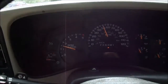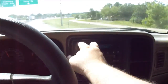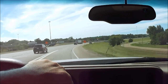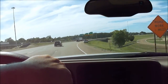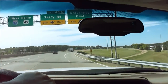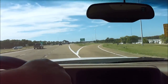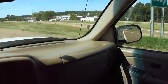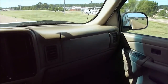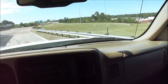I set the cruise, the light came on, it works, and you can see even after driving it, it still does not have any warning lights on, and that's a good sign, because you can clear the codes out, and they may stay off for a little while and then come back on later. So we just want you to see that it will go through a test drive without having any engine lights come on. The dash is in good shape. It's not cracked. A lot of these older Silverados will start peeling up, but this one has a few scratches here or there, but it's not peeling up.